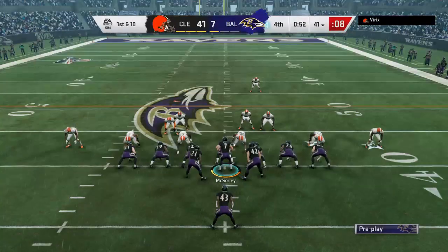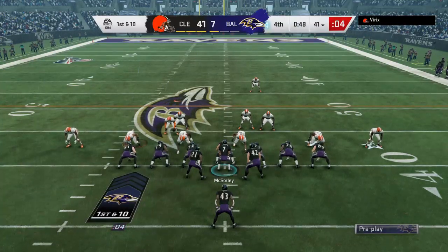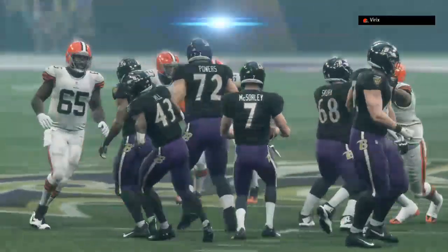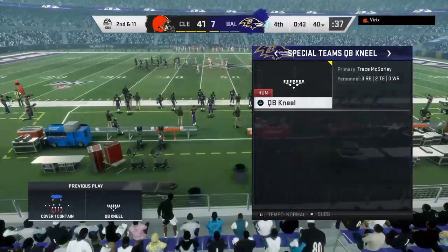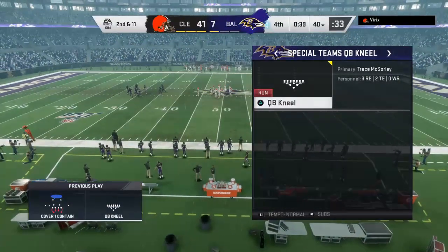Got it. Mike 51. Mike 51. It's our time. It's a go. And they take a knee. McSorley on the keeper. It's a loss of a yard. Brings up 2nd and 11 at the 40-yard line.